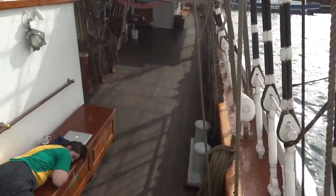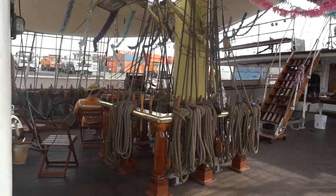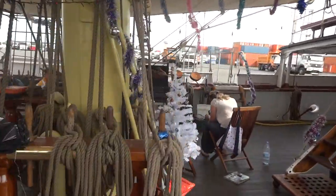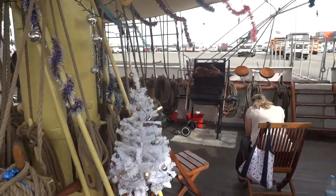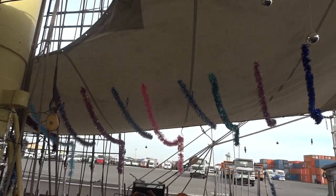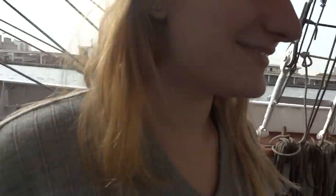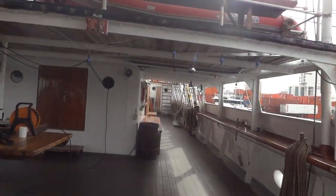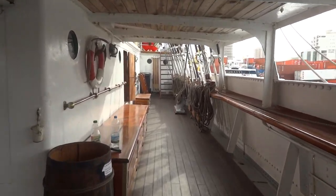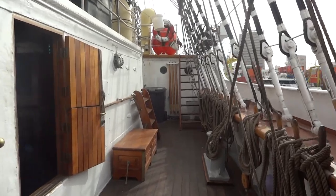Down to the main deck. Main deck is the main deck. More of those ropes everywhere. Oh yeah, and since today is the 24th of December, well, we've got a nice lamb cooking, Christmas tree stuff. And anything particular about the main deck you'd like to mention, Victoria? This is where we spend most of our time during the day. Except apart from down in the Banjer.